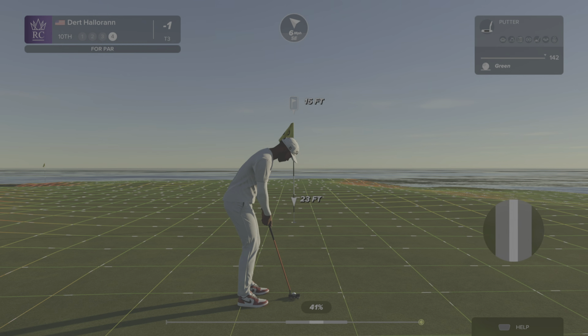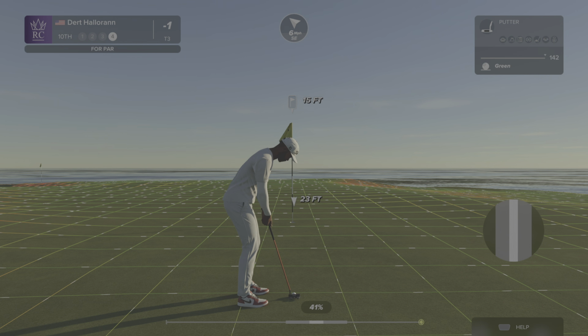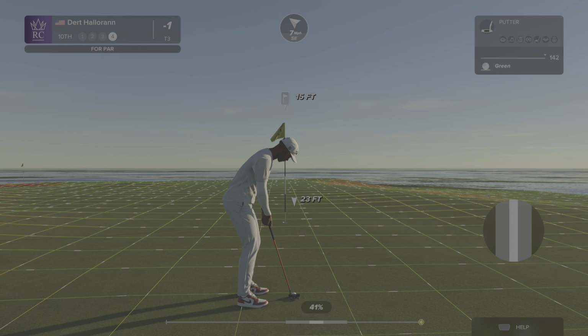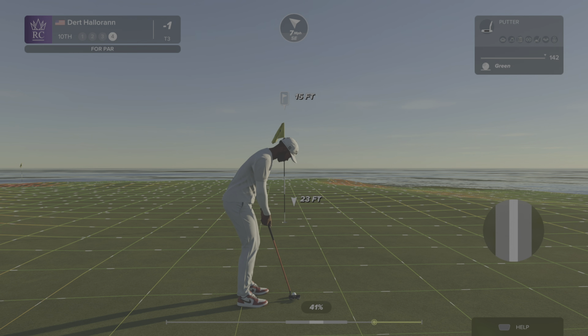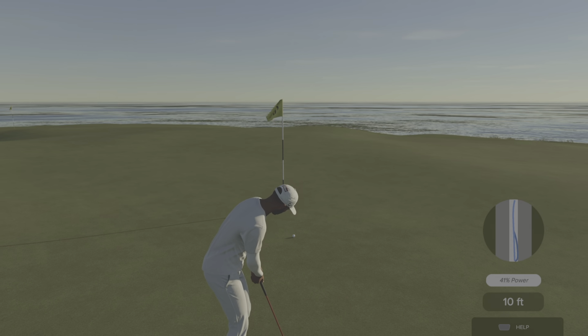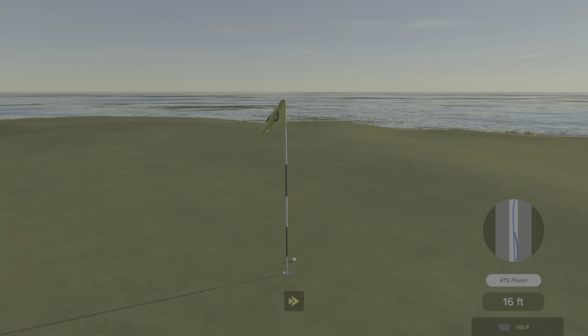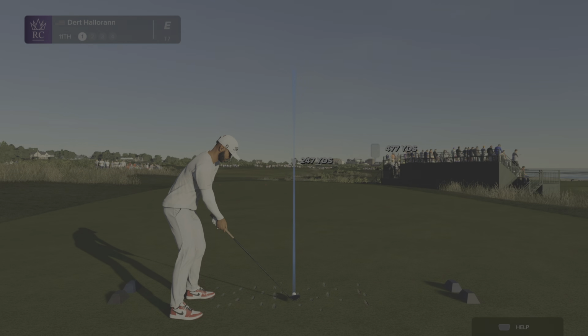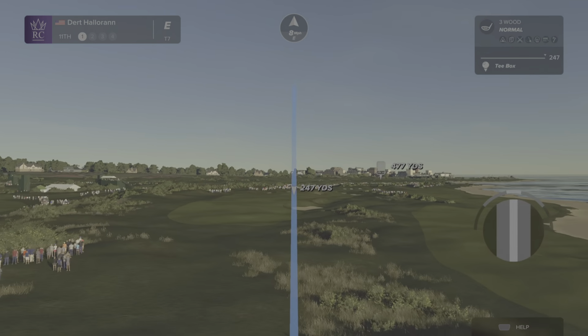Henny, you've had the chance to have a look over this one? Careful not to leave this one short. It's back uphill, and nothing worse than leaving an uphill putt short. It was on a good line. Just tapped in for a bogey. This hole is a long par four.